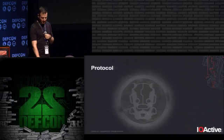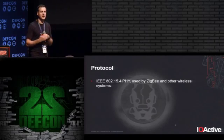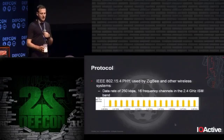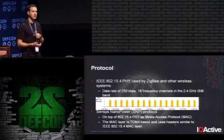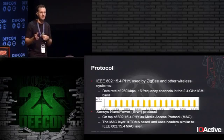But well, let's see about the protocol they use. Basically, it's the standard 802.15.4 physical level. It's the same as Zigbee and other wireless protocols you use. It's a very low data rate, because they chose this for very low power consumption. And it has 16 channels on 2.4 gigahertz. And they have their own protocol, the Sensys Nano Power Protocol, which is a media access protocol. Basically, it's a customization of the MAC standard.